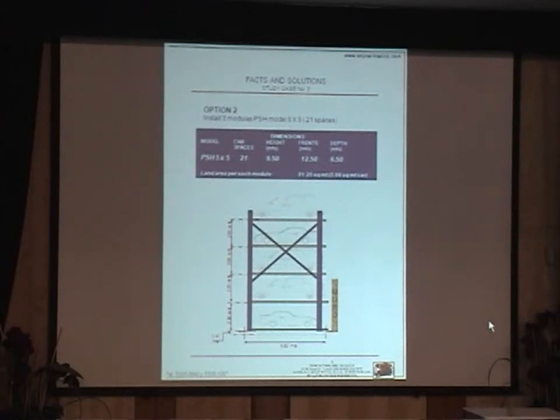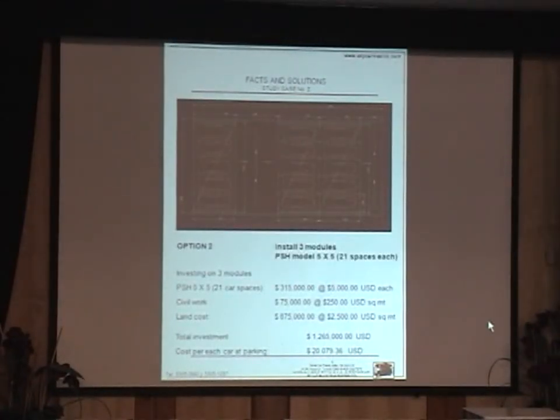On the postal system, I will explain. The only civil work we require from our clients is the concrete slab. It's the only civil work they have to do, so it's very cheap on that part. Our clients will only require the power supply and the concrete slab. The PSH 5x5 for 21 car spaces, 6.5 meters depth, 12.5 meters on the front, and 9.5 meters cage. So this would be the figure.